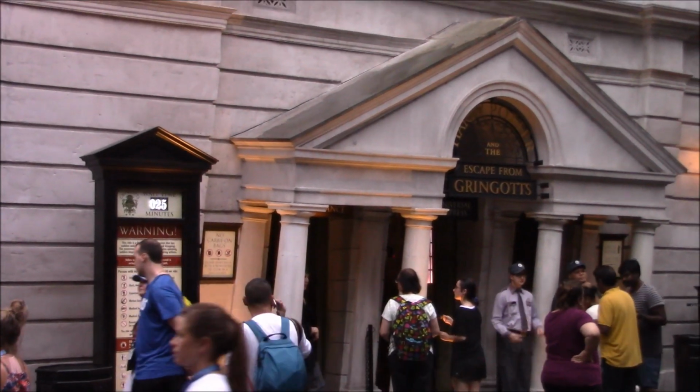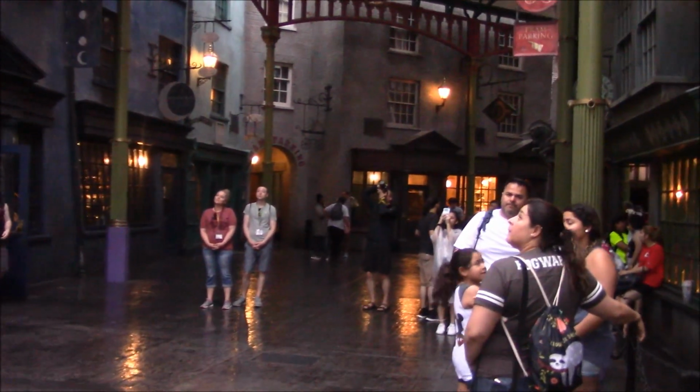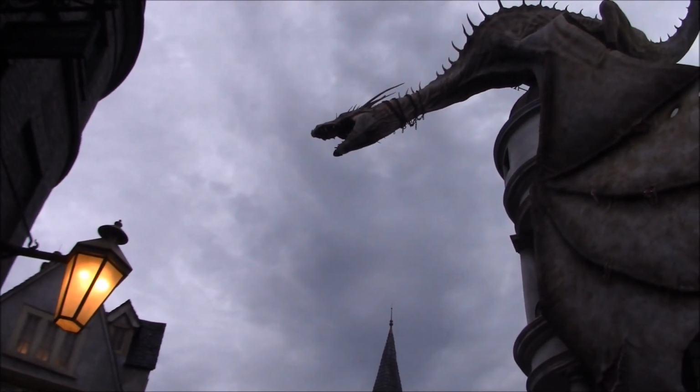Currently a 25-minute wait time for Escape from Gringotts. That's not bad. That's a fun ride. But let's move along here. Hey, how about that? I got the dragon. That was just dumb luck.